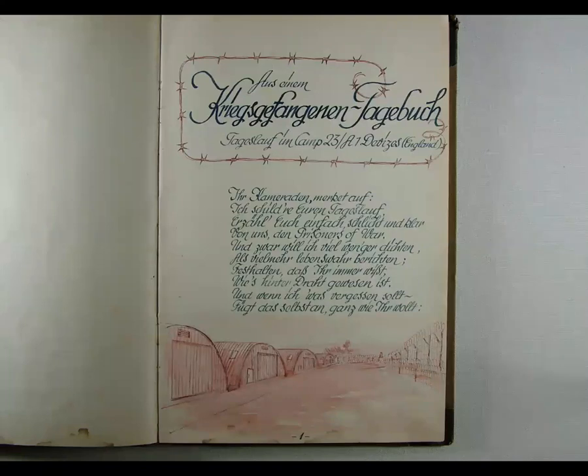Now, turning to the diary, when you look at what's in it, it's not a diary as such, it is a day in the life of. And you can see at the top there, that's saying prisoner of war camp, and it gives the number 23/A1 in Devizes, England. And then in this beautifully written German, you've got him talking about the day in the life. And you can see here a view of the camp.